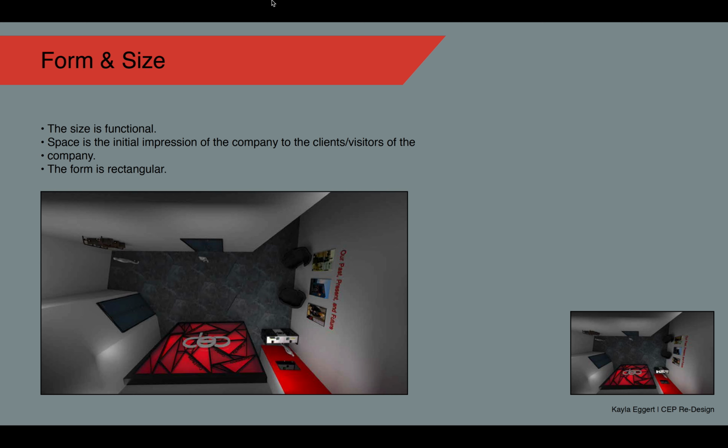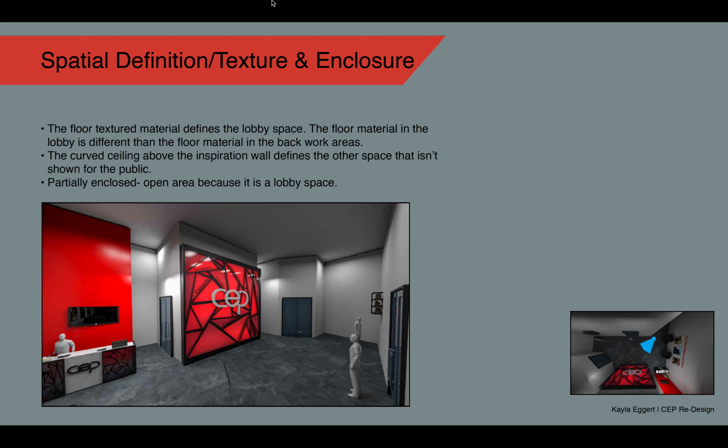The size of this lobby space is functional. This space is the initial impression of the company to the clients and visitors of the company, and the form is rectangular. The textured floor material defines the lobby space. The floor material in the lobby is different than the floor material in the back work areas. The curved ceiling above the inspiration wall defines the other spaces that aren't shown for the public. It is partially enclosed, but otherwise is an open area because it is a lobby space.